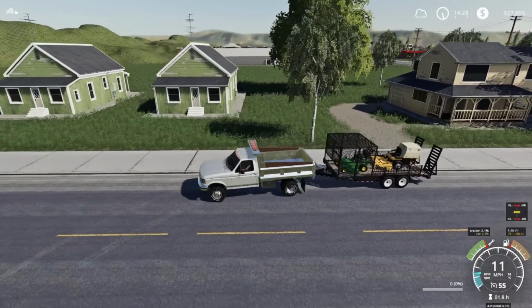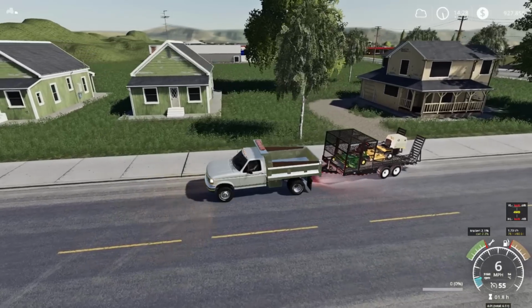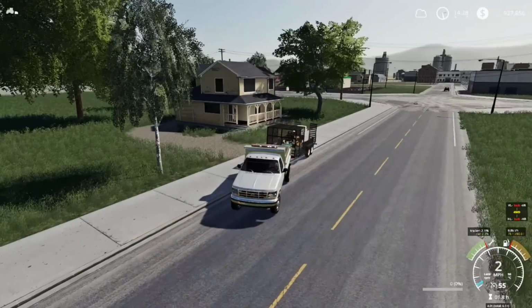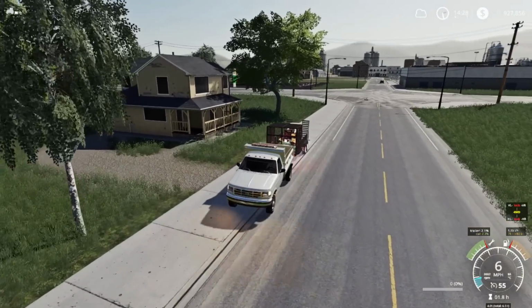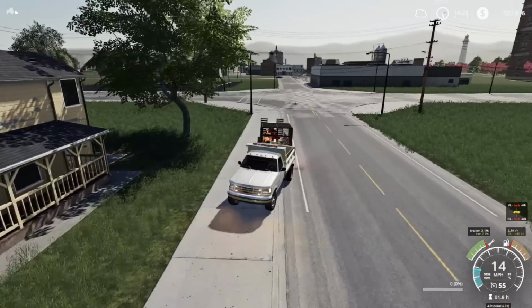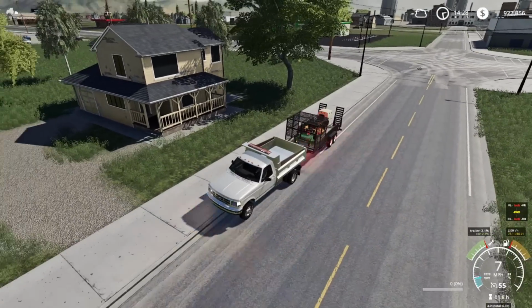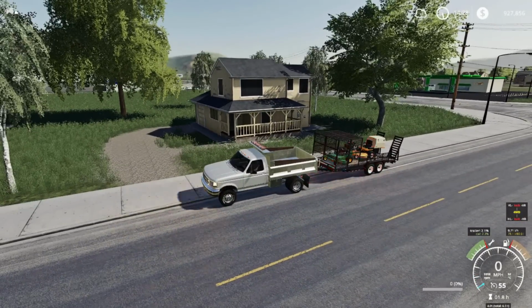You can definitely tell by the siding it's aged. So let's back up and park on the curb here. Put on our strobe lights. Okay, we're not going to park on the sidewalk, we're going to park on the curb. Have some fun with that. There we go. Now we can put down this.